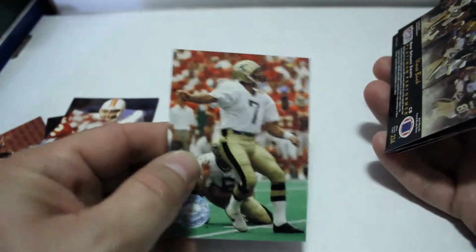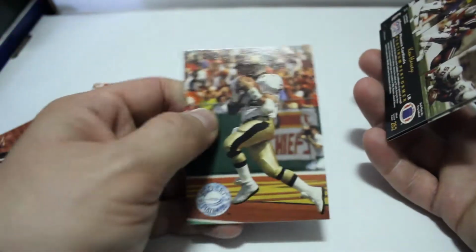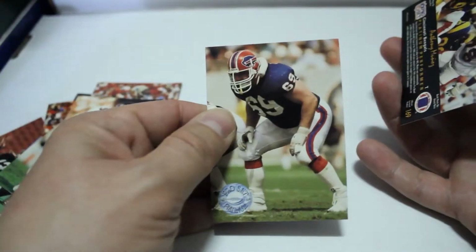Todd Marinovich, Erwin Fryer, Reuben Davis, John Alt, Morton Anderson, Vince Buck, Gil Flaherty, Ken Harvey, Darion Connor, Will Wolford, Anthony Munoz, and finally Jay Schroeder.